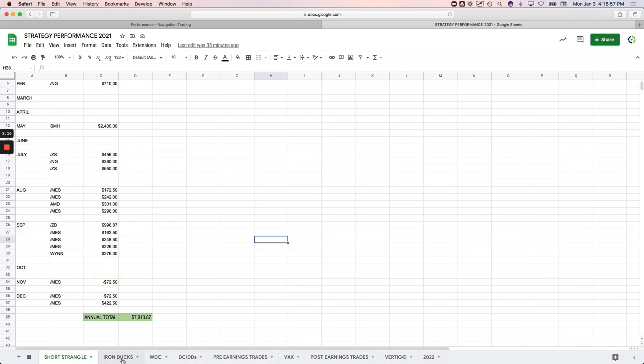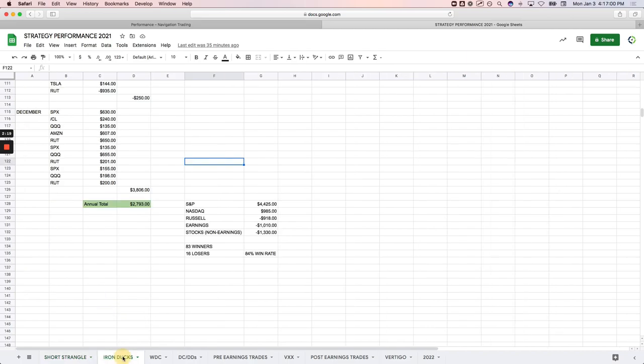I'm going to go over these strategies, then I'm going to talk about a little bit of a game plan for 2022. Iron Ducks didn't end up as profitable as I would have hoped, but I did break it down to show a little bit of segmentation. So I looked at, okay, how did we perform on the S&P? And so that's SPX, SPY, and we did a couple on the ES future. So all the S&P 500, a little over $4,400 on those ducks. NASDAQ profitable, so that's QQQ, almost $1,000 in profit there.